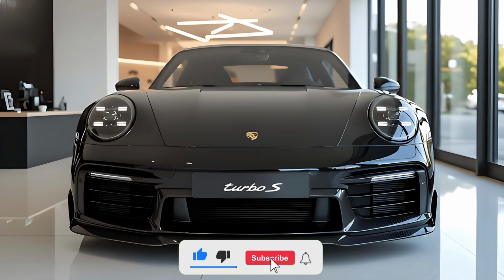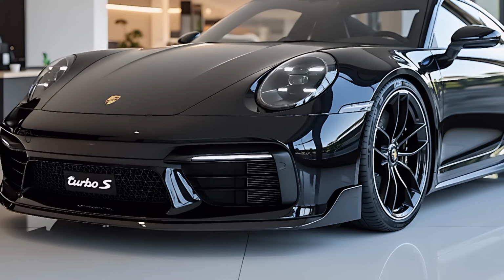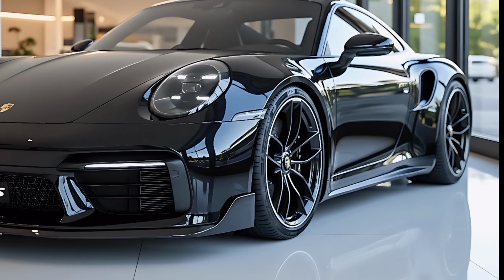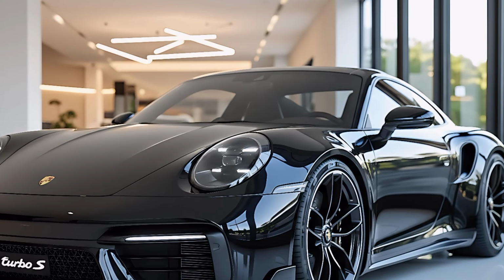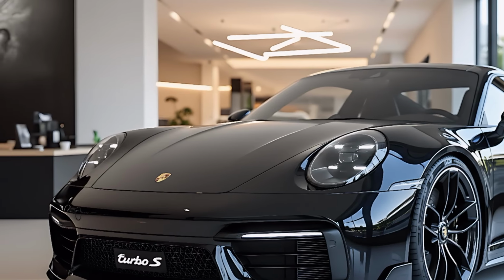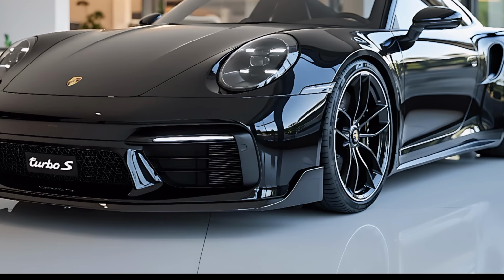This is a car that can out-accelerate most hypercars, yet still be driven to work every morning in comfort and class. In short, the 2026 911 Turbo S is an absolute masterpiece. It's not just fast, it's intelligent, refined, and timeless. Porsche has once again proven why the 911 is the gold standard in the sports car world. It's the perfect mix of speed, elegance, and usability. You could own 10 different supercars, but you'll always come back to the Turbo S. It's that good.